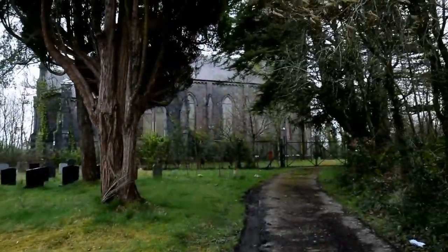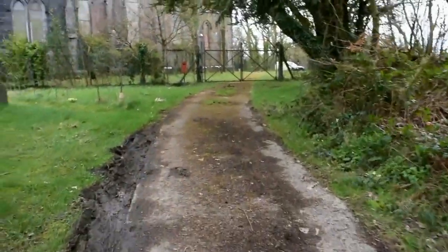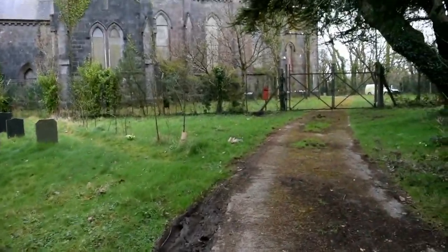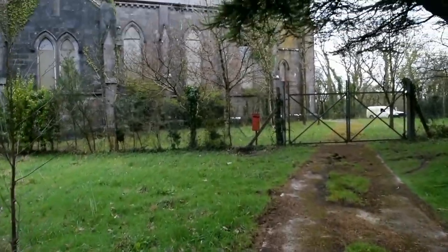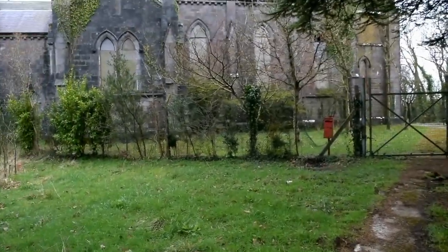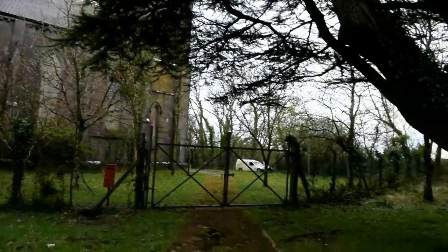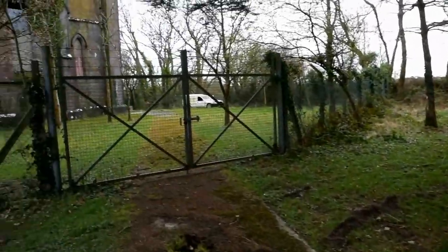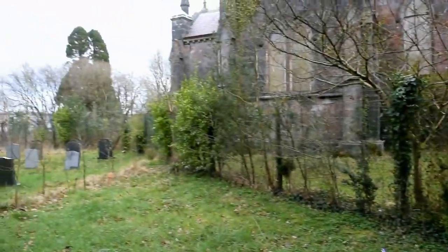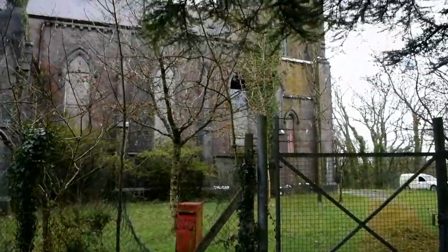Oh, look at that. Look at this church, guys. It's just been fenced off. Sorry, I'm passionate when I speak. But why would you not take care of this church? Look. Just abandoned. It's all fenced off. Just a beautiful church.